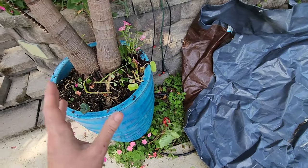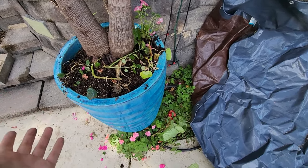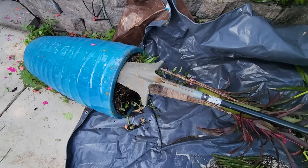I'm going to try and lay them down. I just hate doing this. It's so nerve wracking because you could break them. I don't want to break them. Those are really in there. Or this is really in there. I haven't gotten to that one yet, but I would assume the same situation.